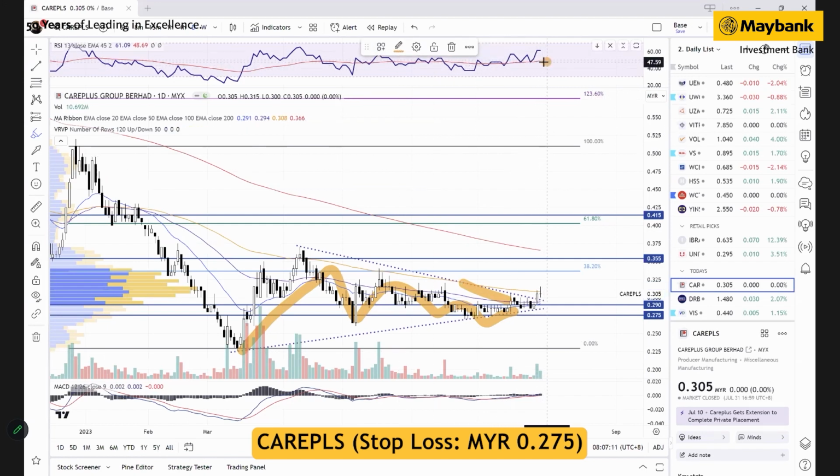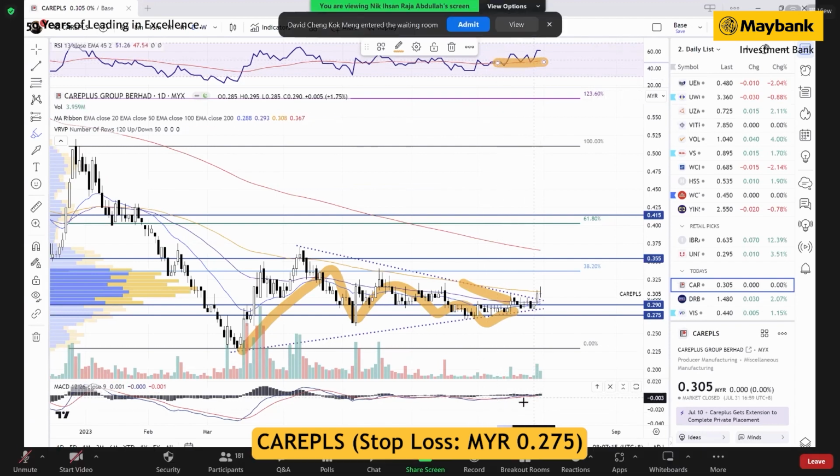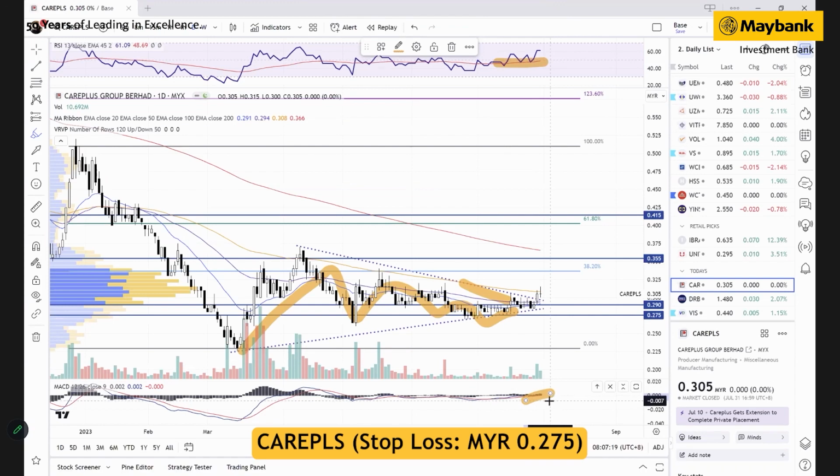You can see RSI continues to ride along its long-term average line, while MACD has just entered above the zero territory. So despite yesterday's slightly weaker price action, we think in general the trend structure has started to shift upward.